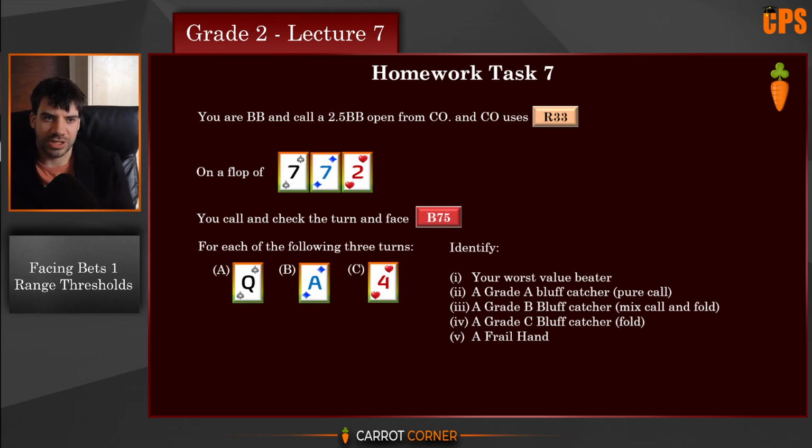Homework task 7 asks you to solve the following situation. You're big blind and you've called a 2.5 BB open from cutoff. You have at your disposal some evidence that suggests that cutoff is very likely to be range betting this flop of 7-7 deuce. You call and check the turn and you face a b75. So for the following 3 turns, I want you to identify points 1 to 5 here. So it's basically 15 problems to solve. Your worst value beater, a grade A bluff catcher, a grade B bluff catcher, a grade C bluff catcher, and a frail hand. Once you've done that, I will unpause the video.